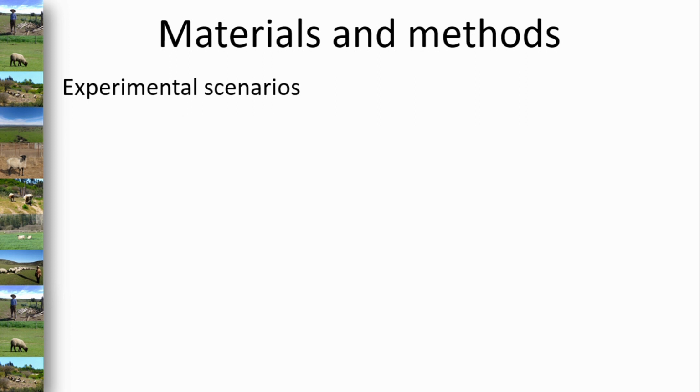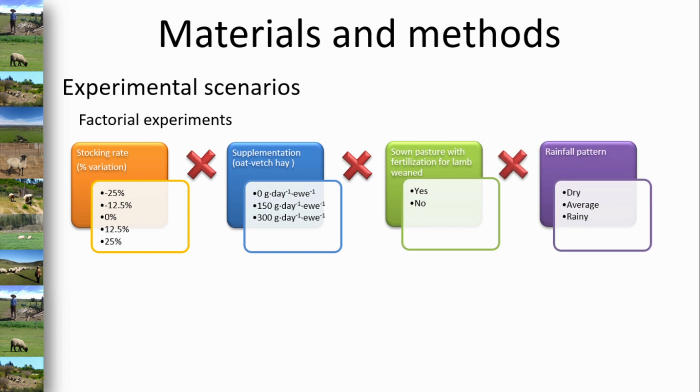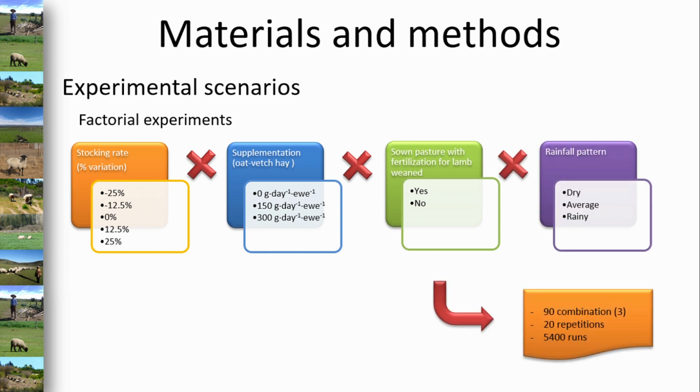Experimental scenarios were generated through a factorial experiment. Three management variables were evaluated: the effect of change in stocking rate, amount of supplementation, and presence or absence of small areas of sown pasture with fertilization for the lambs. A rainfall pattern was considered as a fourth factor. Considering base scenarios and modifications, a total of 90 combinations were evaluated, and 20 repetitions per combination were performed.